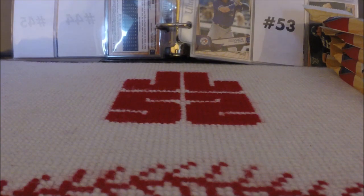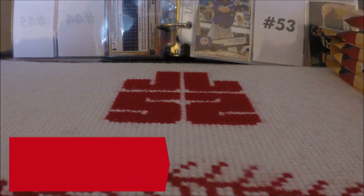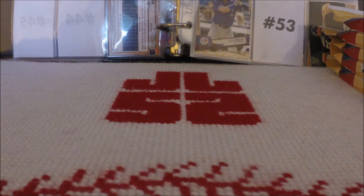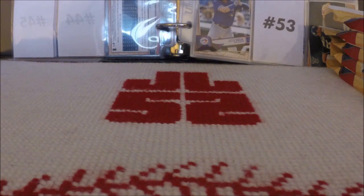Of the 400 card set, I got 79 out of two blaster boxes that I opened previously. Last Friday's video was that blaster box opening. And that brings the magic number down to 321.